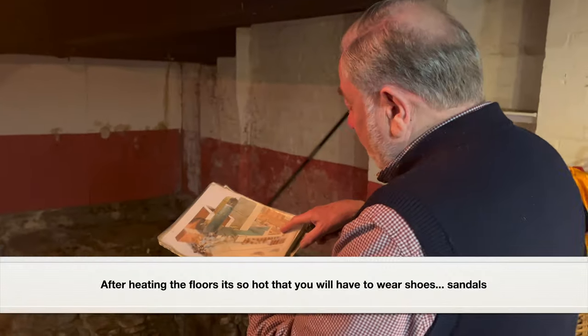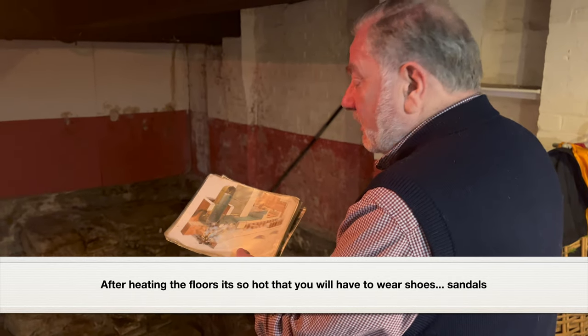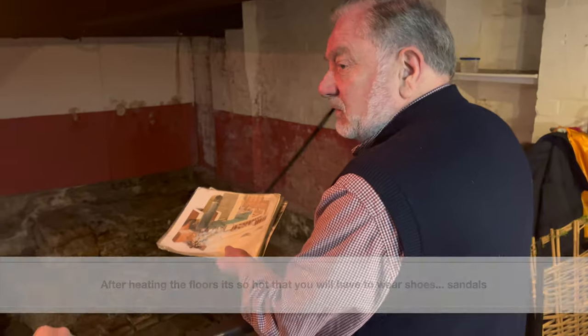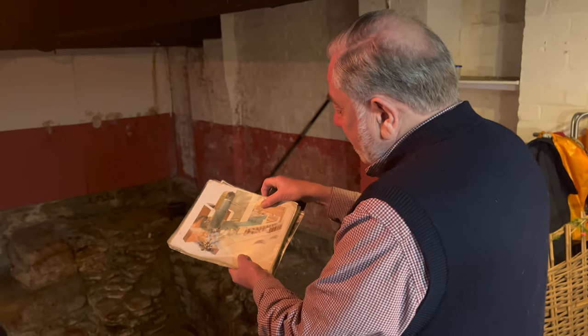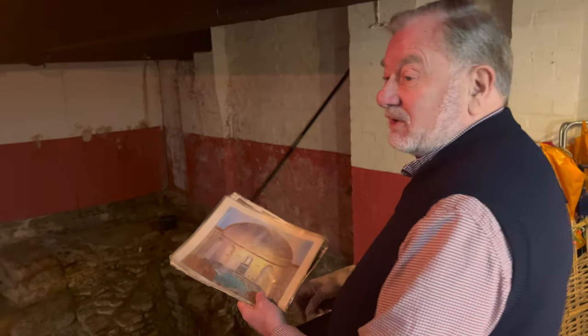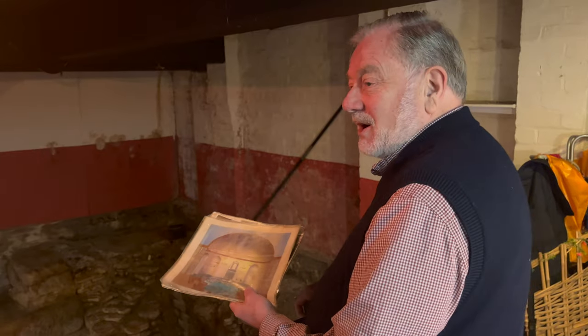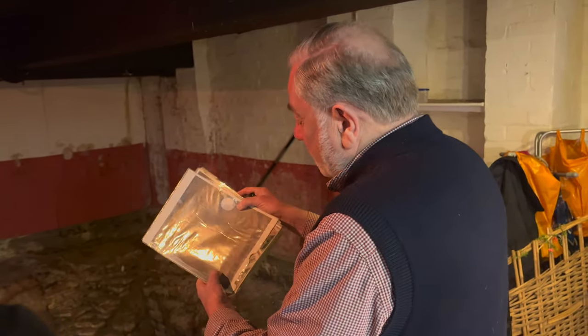The floors were heated, so hot you had to wear sandals. We used to say for many years that the base of the bath heated the water, because we thought we were looking for that. We've changed our minds recently. I got together with our archaeologists. We think now we're more likely to be looking for one of these.